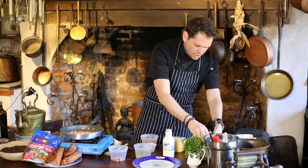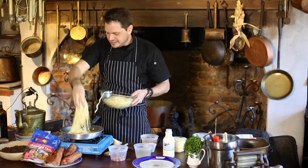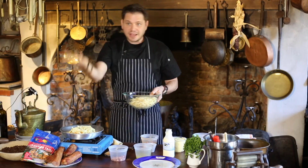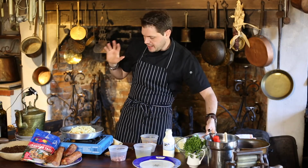And now we're going to go in with our pasta. I have a little bit of fettuccine here, and I'm just going to add this in. This fettuccine is still warm, so I boiled the pasta, poured it out into a colander, and just let it sit there at room temperature until I was ready to serve.